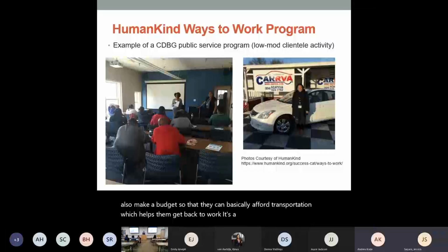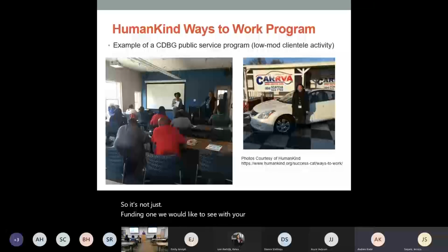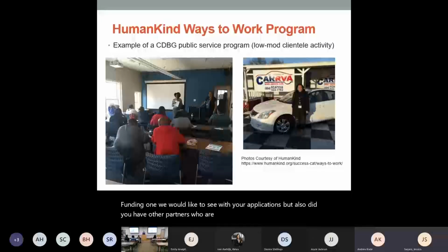It leverages a lot of other funding. We provide some funding, but they are able to match that with quite a large amount from other partners too. So it's not just funding we would like to see with your applications, but also that you have other partners who are helping provide something too. And you probably do, so just let us know when you put that down in your application.